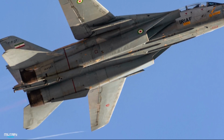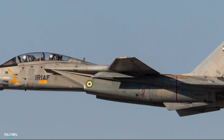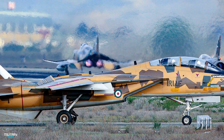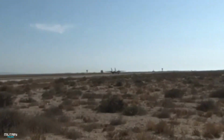The F-14 Tomcat is a supersonic, twin-engine, variable-geometry wing interceptor and air superiority aircraft. It is better than the other fighter jets owned by the Iranian Air Force. F-14 fighter jets are still in service with the Iranian Air Force today.